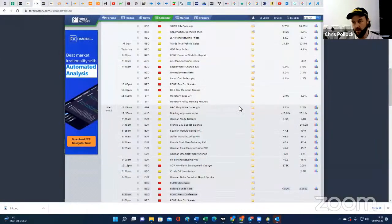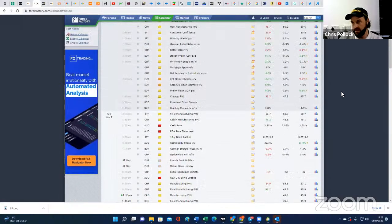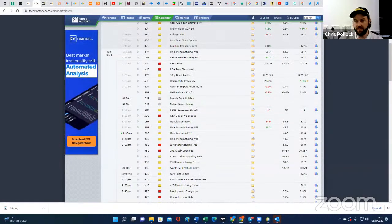As we move forward through this day, however, we've got a few more bits to get our teeth into. We have two pieces of data. Well, there's a few more pieces of data actually, but the big headline ones are the ISM data for the manufacturing PMIs. That's out at 2:00. At the same time, with it being jobs week, the first week of the month, we also have the JOLTS jobs on Tuesday ahead of the non-farms on Friday.